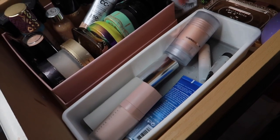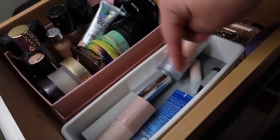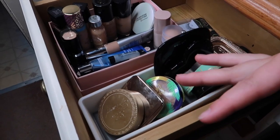Actually, you know what I should do? I might move the primer over there and put the bronzer in there. I feel like that would make more sense. Let me try that really quick. Okay, I feel like this makes a lot more sense.